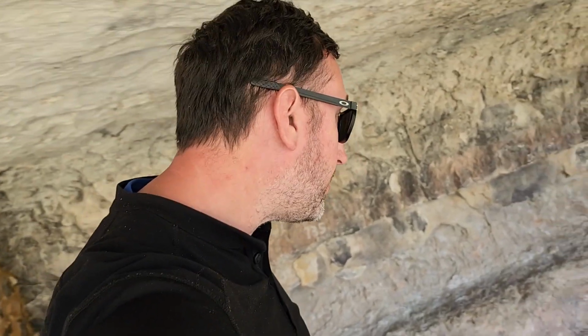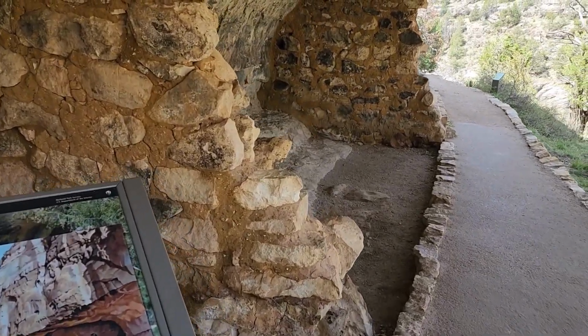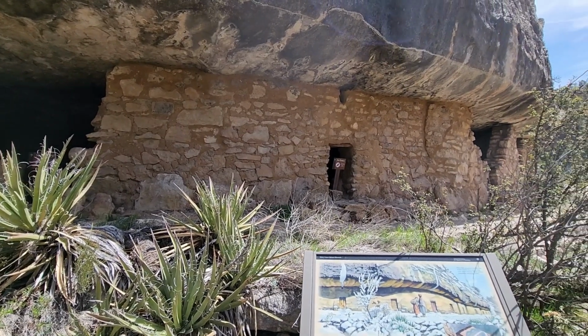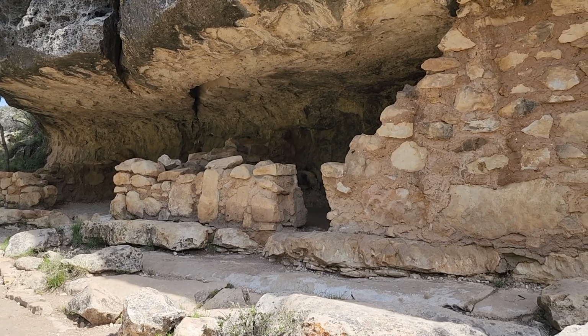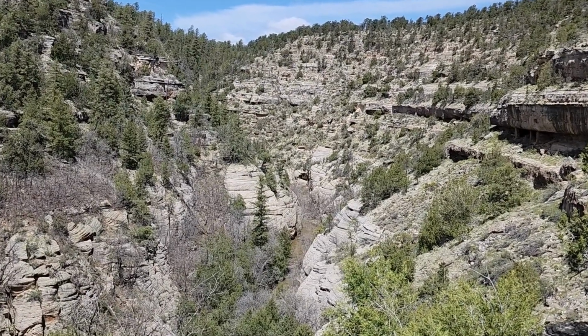Then you can check out all the little dwellings on the side of the cliff that people used to live in. It must have been interesting. Have a little campfire, live in those little dwellings, and have to go down and try to figure out how to get water. It must have been a tough life.